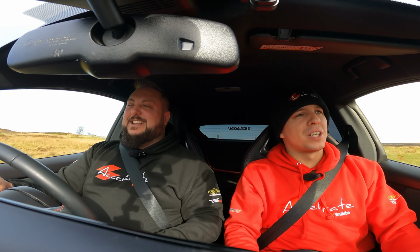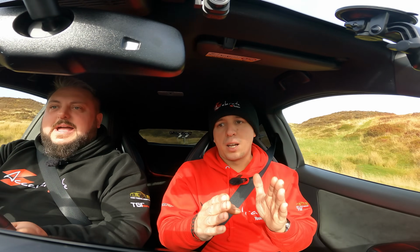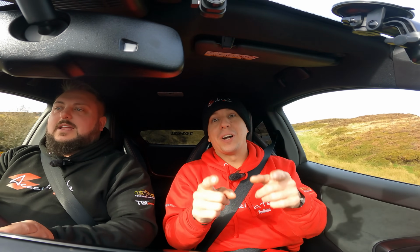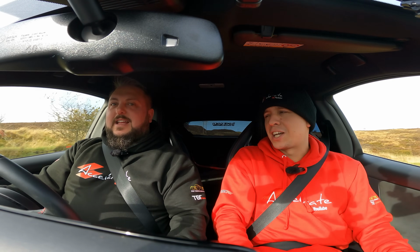And that auto blip as well. I was going to say, as much as I love heel-toeing, it is a bit of a downside on these because the accelerator pedal is slightly offset. It's a bit further down. I was just going to say, yeah, I can feel it now. It's further back. And there's a bit of a gap between them. But yeah, I'll forgive that because you have got the auto blip. And as much as I love doing it, it is satisfying having the auto blip.